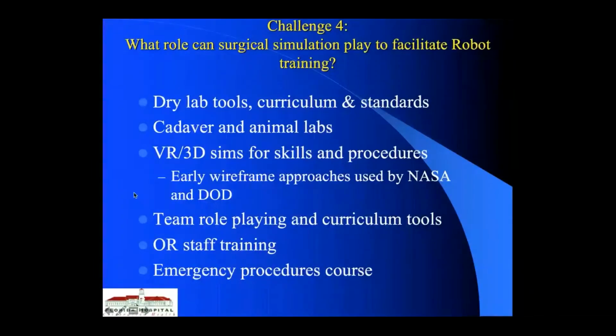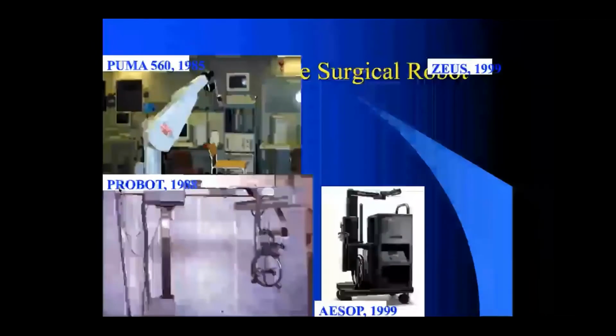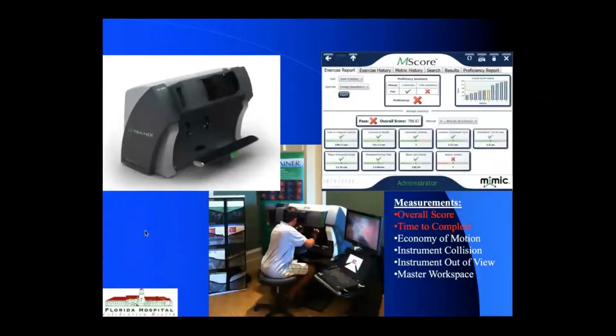We're going to be sitting down in front of a simulator. It's going to give us metrics. It's going to tell you what we're good at, what we're bad at. The OR staff is going to need to participate, and we're going to be developing new tools. This is where we've been through the years with some of the different robots through evolution. Some of you may be familiar with the Mimic Trainer, where we actually have to sit down and do a score. We're working on a protocol now through the Adventist healthcare system, where people have to give their results for the first 20 simulated cases before we'll grant them privileges for the robot. I think that's just the tip of the iceberg of what's going to come when it comes to this type of technology.